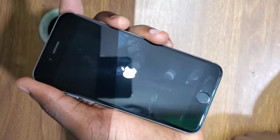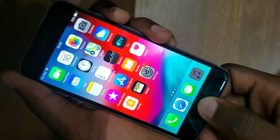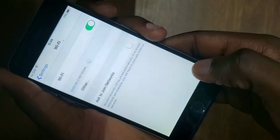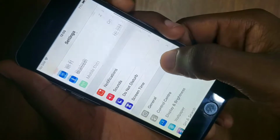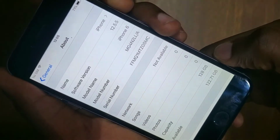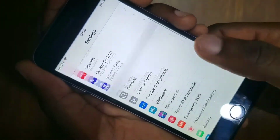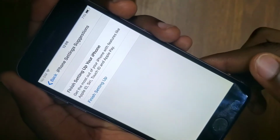I'm going to tell you the reasons why you shouldn't buy this iPhone in 2022. This is an iPhone 6 with 128 GB storage. I'm going to give you the main reason why you shouldn't buy this phone in 2022. If I go to General and About, this is an iPhone 6 and it has 128 GB. It's also on version 12.5.5, and I'm going to show you why I'm not recommending a person buy this phone in 2022.